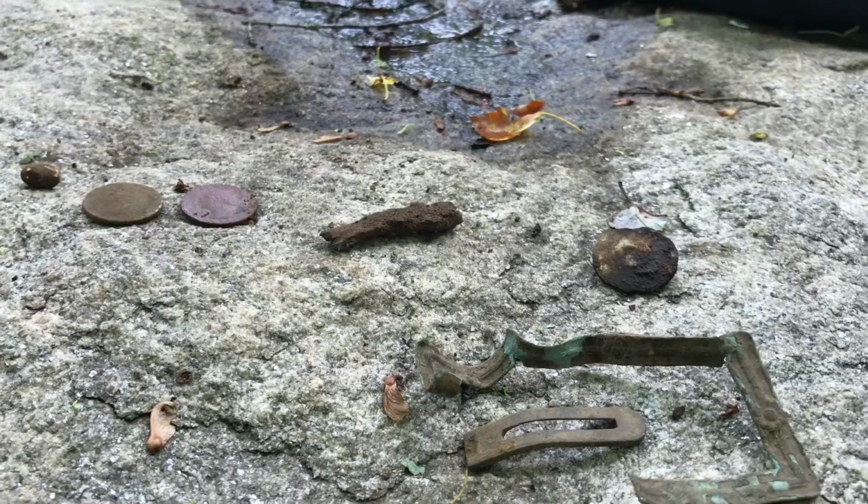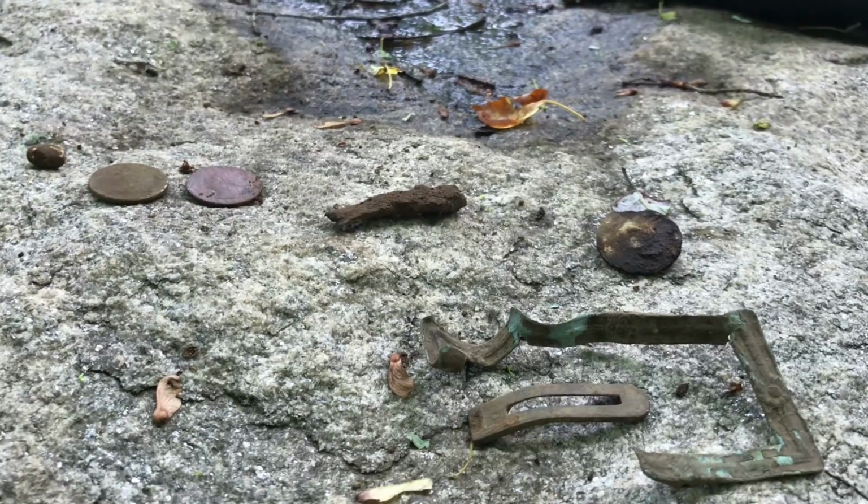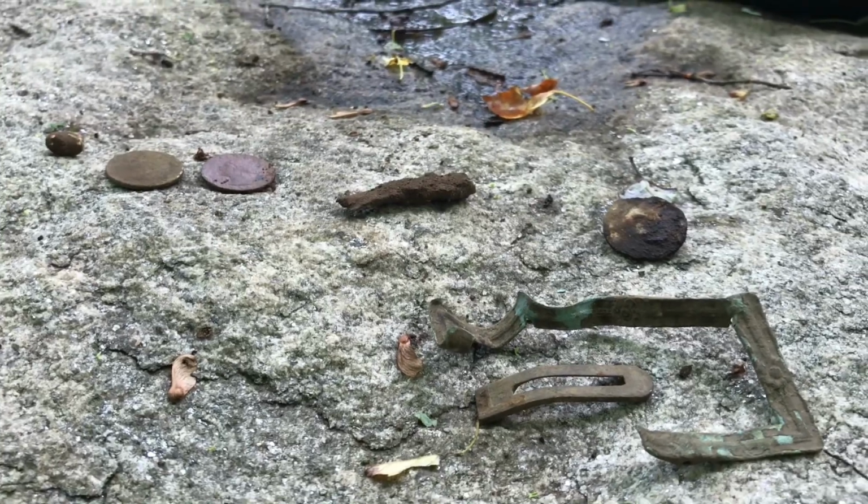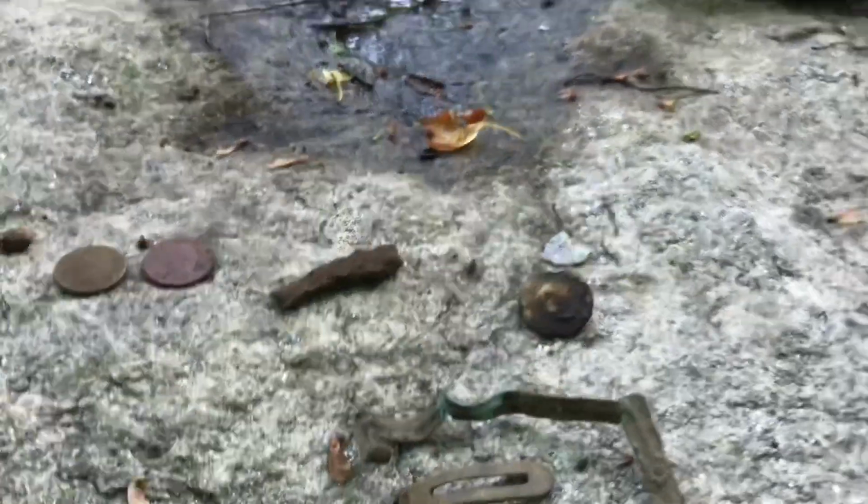I met a gentleman on the way out of the woods. He was fishing at the pond when my brother almost drowned, and he had a nice Jeep. You can see it at the end of the video.